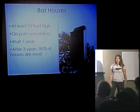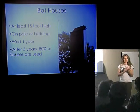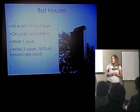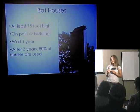And then I get a lot of questions about bat houses. I did want to say that there are bad places to put bat houses. A lot of times people get a bat house and they go stick it on a tree. I guess people tend to think of bats like birds. The bats are probably not gonna use it. They like the solar exposure, they like the heat.